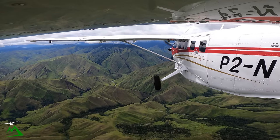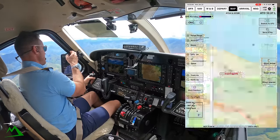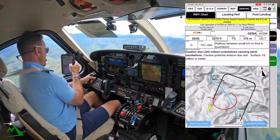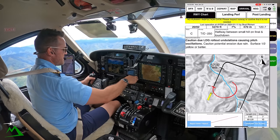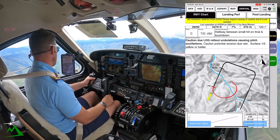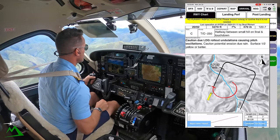We want to be entering into our circuit at... All right, well, Gama. 6,300 feet, pattern altitude. Turning final, 5,700, crossing the ridge.